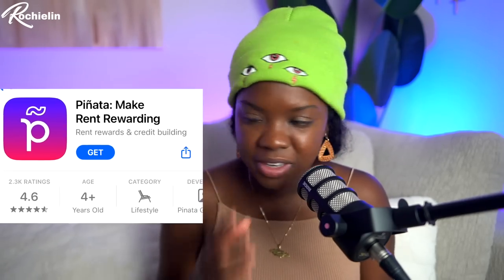So this last one is called Pinata. But hear me out on this one, right? Think about this, ready? Wouldn't it be nice that you are rewarded for paying your rent on time every month? Like, you get rewards to fly, you get rewards when you pump your gas or when you check in at a hotel. I mean, wouldn't it be nice to get rewarded when you pay your rent on time? Because you have to do it anyways, right? So it's a guaranteed thing. So wouldn't it be nice to get something back?